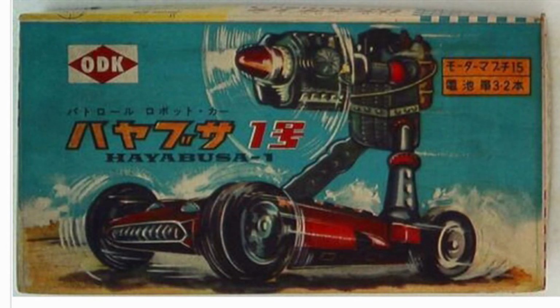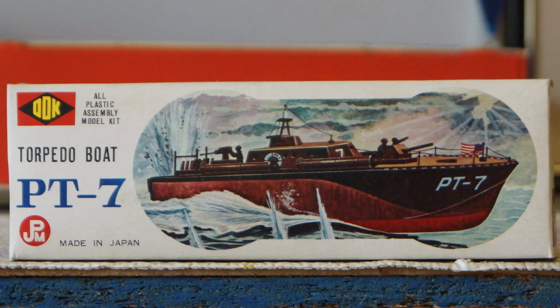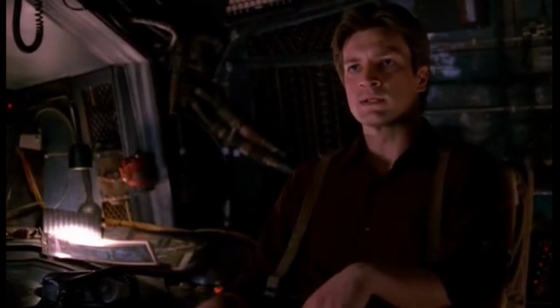Some modelers like to joke that ODK stands for oddly designed kits. But we must remember they were a real company that tried hard, and for over a decade, they got models in boxes and on store shelves. As Captain Malcolm Reynolds in Firefly would have said, that's not nothing.